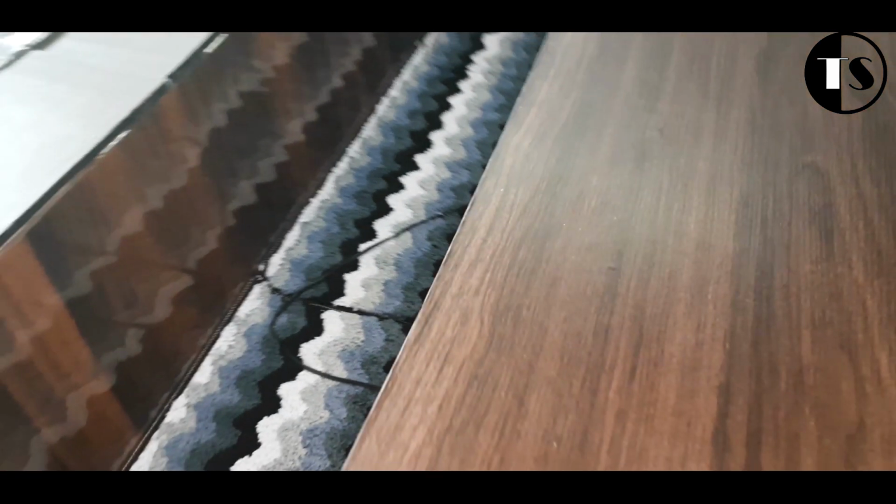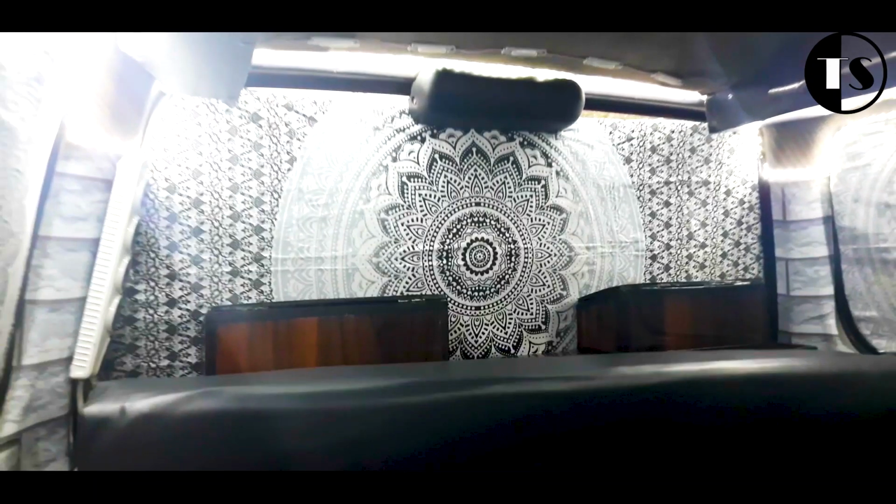Also, for the floor, we've added a wood panel, and on top of it we have carpeted, with matching window blinds. So this has also improved the look tremendously. Also the feel, it feels like a cozy, comfortable house now. We have replaced the cushion covers, which were previously cloth, with resin.